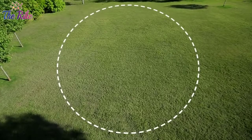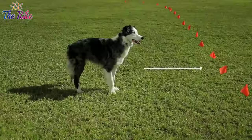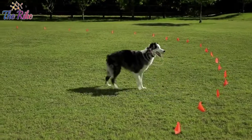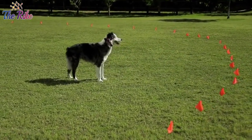In-ground fencing systems use a durable wire to transmit a radio signal to an electronic collar. When your dog approaches the boundary, the collar emits a gentle, safe static correction. The collar quickly teaches pets to stay within a designated area.